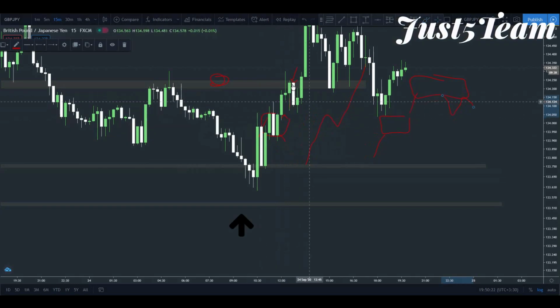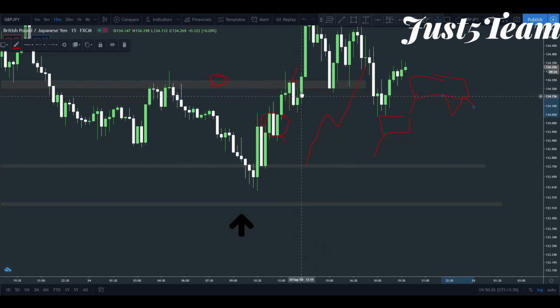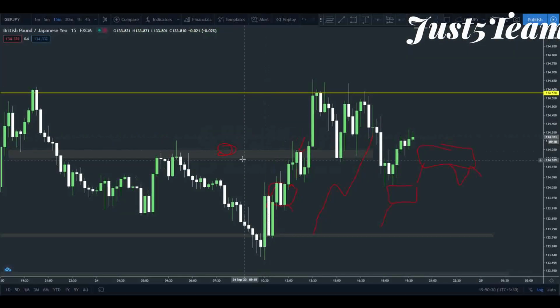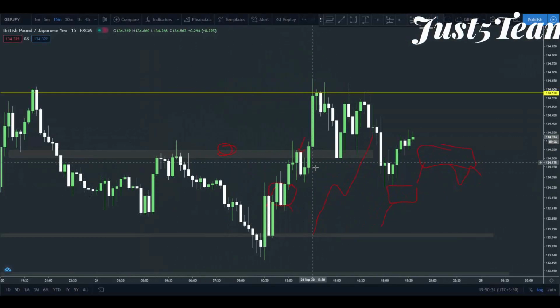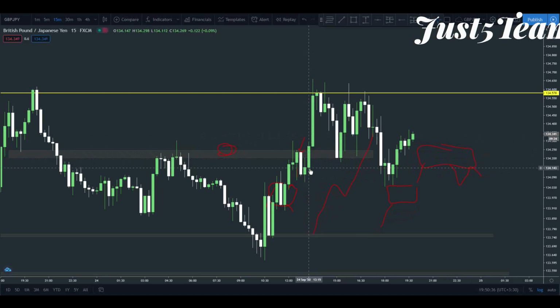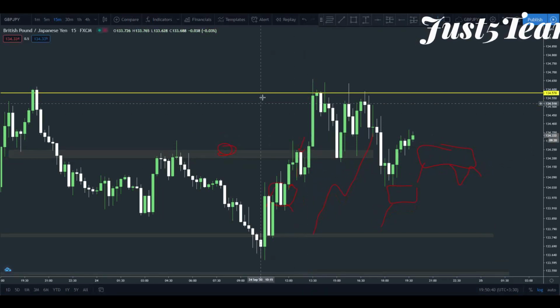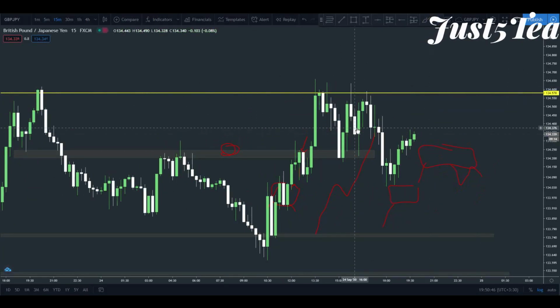And after that we had this area, this zone, and after that this candle closed above the zone, that zone that we have many rejections at. It just broke the zone and closed above the zone. So it was a good time for a buy, where it went to that number that we detected from the higher time frame.